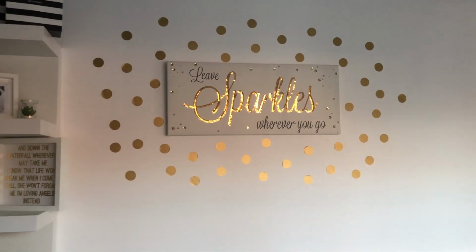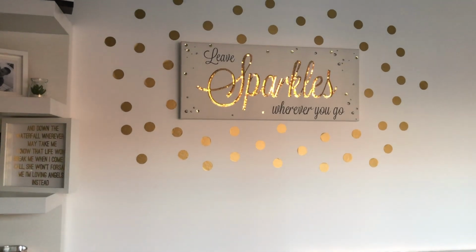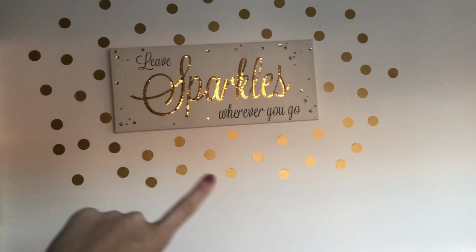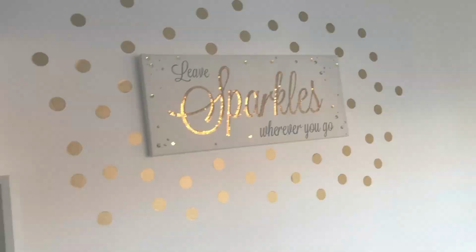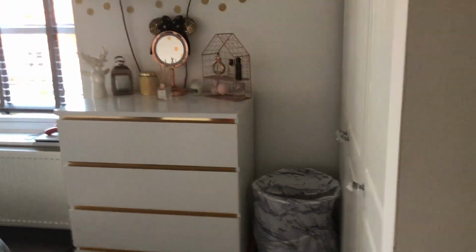And then you go up onto the wall and I've just got a little canvas and it just says leave sparkles wherever you go. And it's grey, gold and white, so it ties in perfectly. And then I bought these gold spots from Amazon and I just stuck them around it. Just my little DIY.